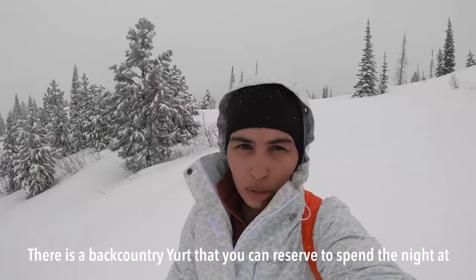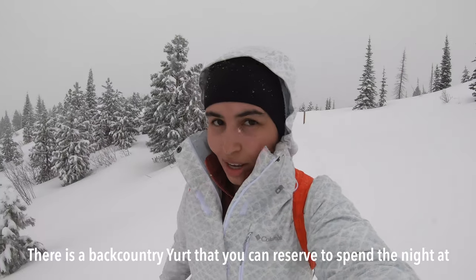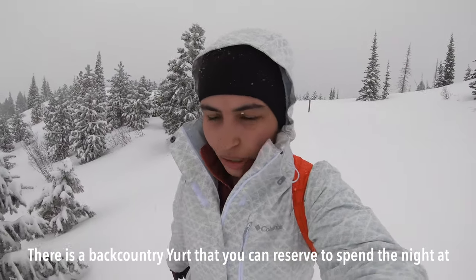We can see the yurt from up here. We just have a bit of climbing to do to get there. And so if there's no one there, we'll give you a tour of the yurt. If not, we'll just show you from outside. And then I'm going to talk a little bit about how to make a reservation if you are interested.